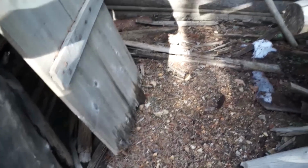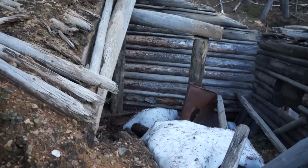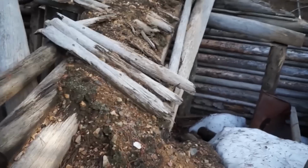See, it's starting to rot a little bit. One of the things you'll notice with these cabins is over the years they start to sink because the bottom wood is sitting on the dirt and it rots away. So they're actually usually a lot bigger than you think they would be.